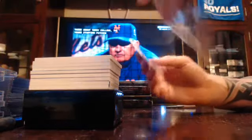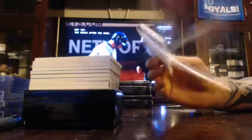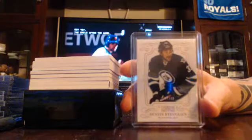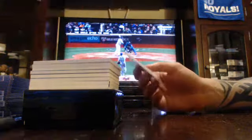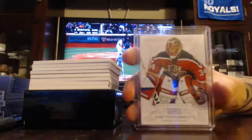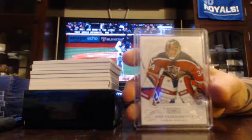Got two bases. First base, number 2/199 for the Winnipeg Jets, Dustin Byfuglien. Got a parallel, number to 25, Florida Panthers, John Vanbiesbrouck.